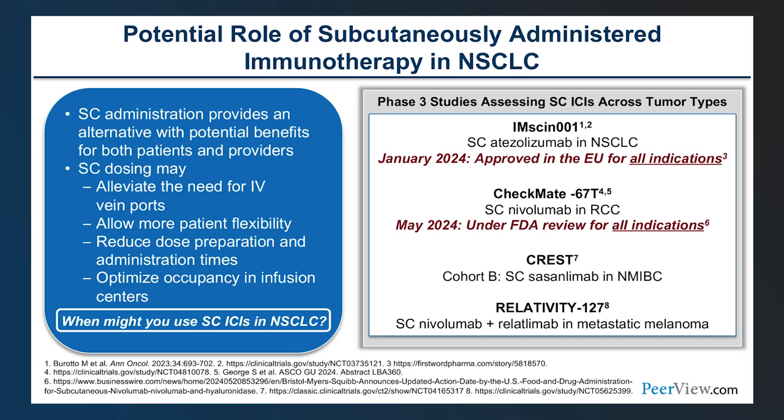Let's talk about subcutaneous administration, which has actually been a hot topic not only for bispecifics, but also for immunotherapy. So traditionally, these immunologics are administered IV. And I think concurrently with chemotherapy, it makes sense. You have a port, you have IV access, and you get all three. But when patients switch over to maintenance therapy, or maybe they're PD-L1 high and they're getting monotherapy, do you have to have access at all? Do you need a port? Do you need to work on IV?